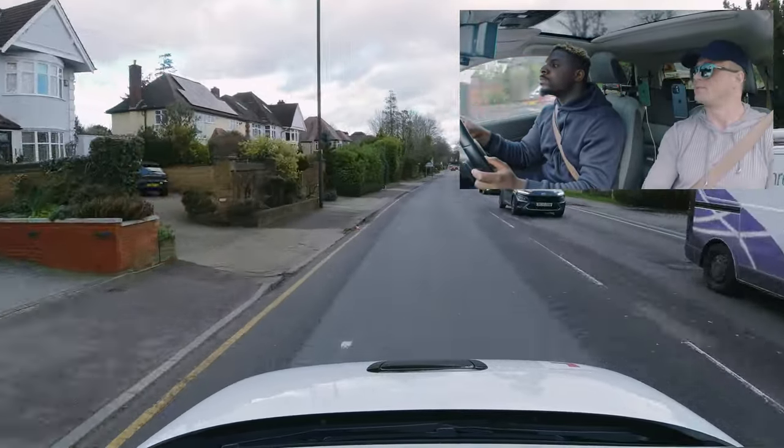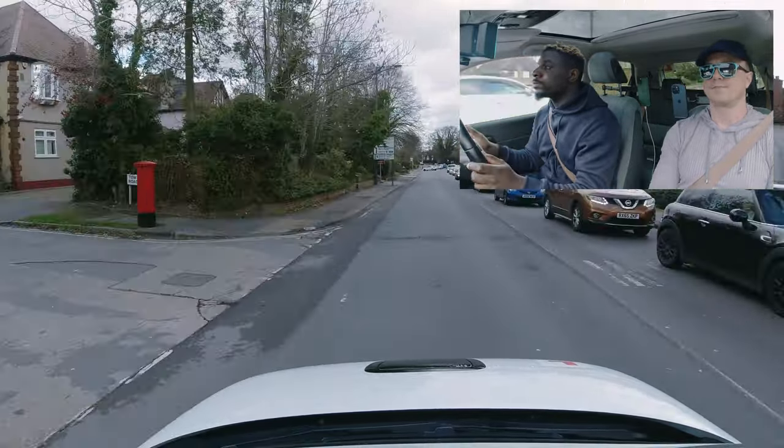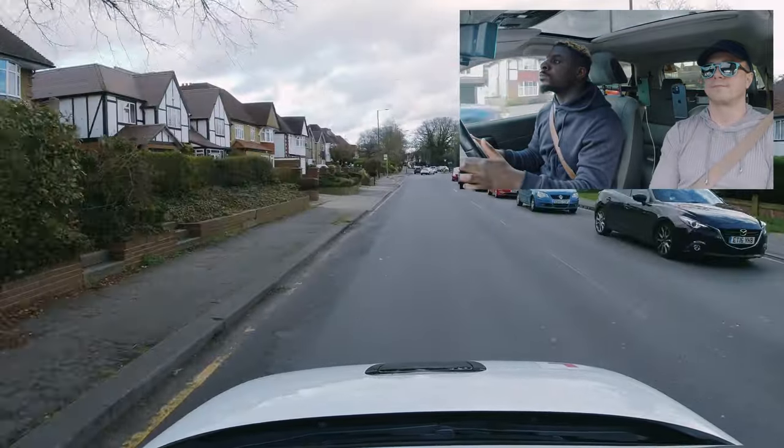200 yards, cross the roundabout and take the first exit, A410, Duxbridge Road. Cross the roundabout and take the first exit.